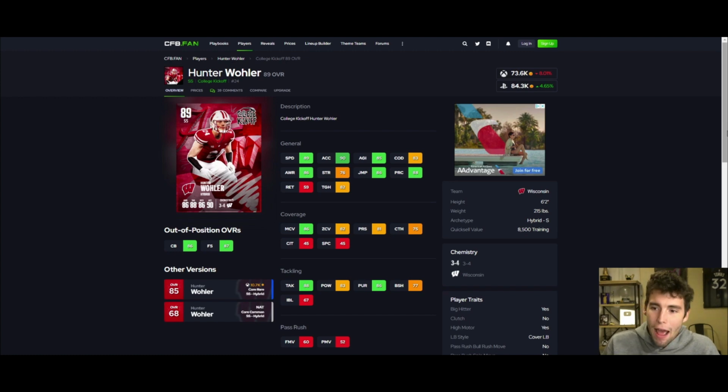Hunter Wohler, man, I felt bad for you. Iowa, man, they did it to the Badgers this week, and Hunter Wohler was out there looking lost, man. The Badgers couldn't do anything on him, but in Ultimate Team, you gotta respect Wohler a little bit. Coming in here at my number 6.